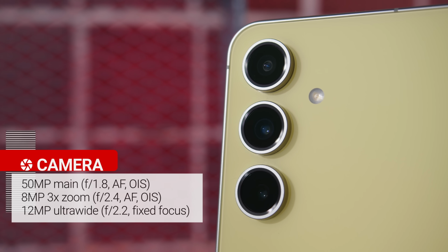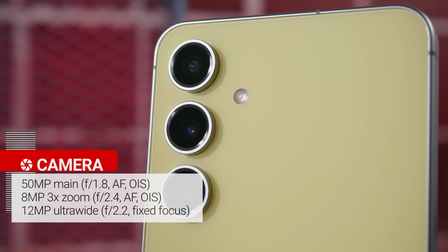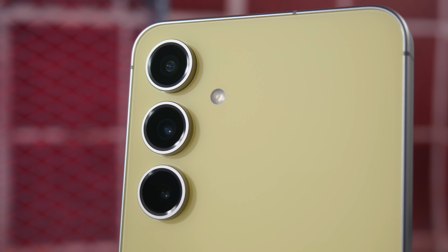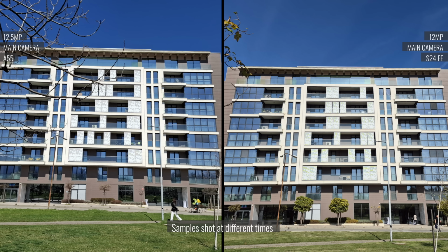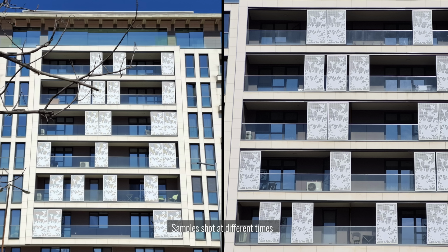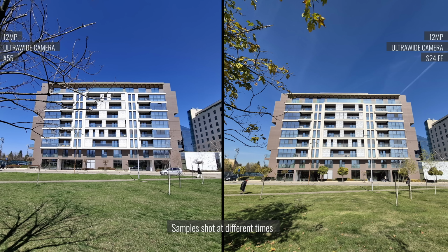It also has a 50-megapixel main cam and a 12-megapixel ultra-wide, but rather than a macro cam, it packs an 8-megapixel 3x telephoto zoom. During the day, the main cameras capture photos which are similar in quality, with comparable contrast and dynamic range. The S24 FE is a winner when it comes to zooming, of course. The 3x shots from its dedicated telephoto cam are much better than the cropped 2x zoom from the A55's main camera.